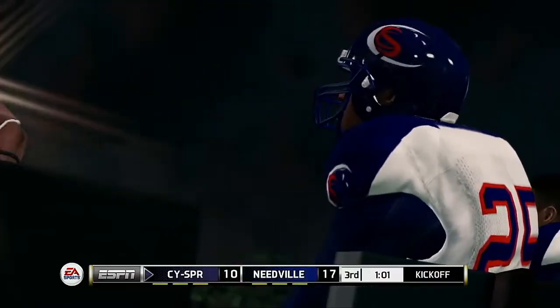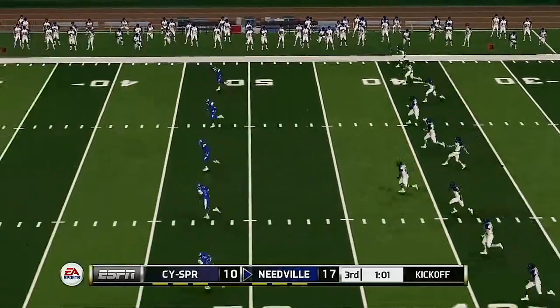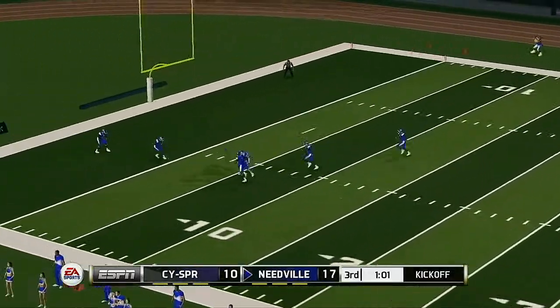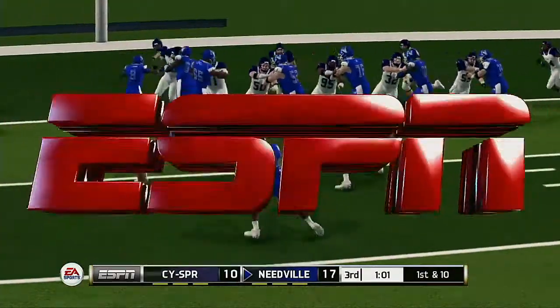And he adds the extra point. Rivera looks ready to kick this one off. And he got all of this one. Great kick. And it goes into the end zone, down for a touchback.